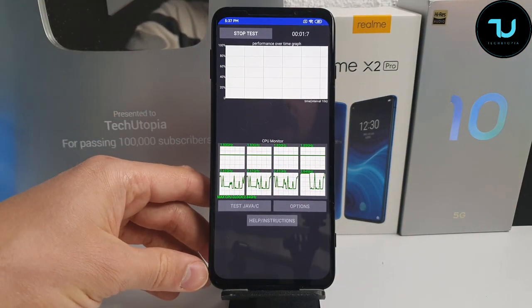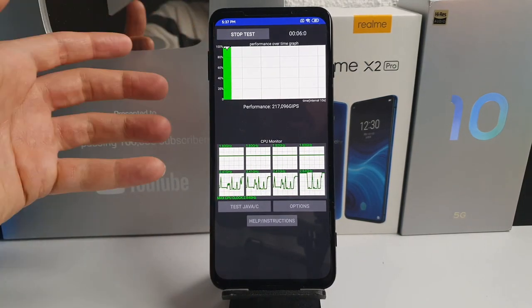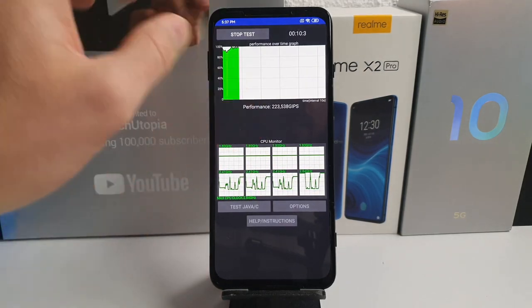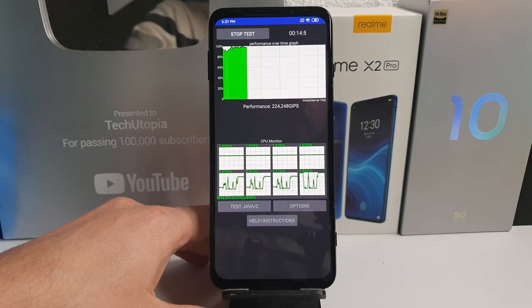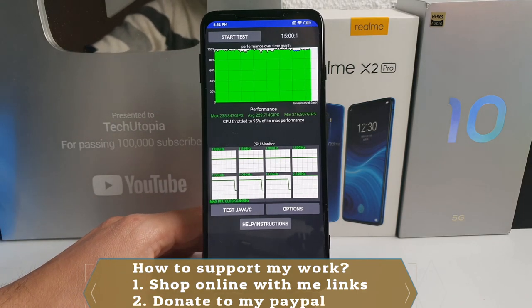Anyway, let's begin immediately with the CPU throttling test. Of course, we're going to check here after 15 minutes. I'm not going to show you the whole thing, nobody can watch a 15 minute video just for one app. So I'm just pausing the camera right now. We're going to see each other in 15 minutes. Stay tuned. Here we go, ninjas, the Black Shark 3 after 15 minutes of CPU throttling.